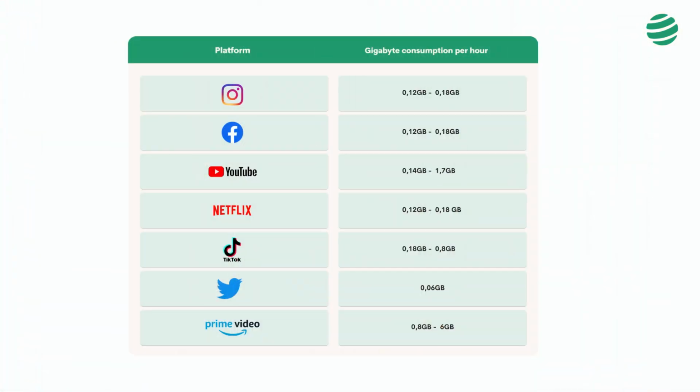We know that it can be difficult to calculate the gigabytes you will need during your trip, so the best option is unlimited data. But here is a table that will help you estimate the gigabytes you will need based on your usual consumption. Do I have the option to get unlimited data in Germany? When we travel, we don't want to run out of data in the middle of our holidays. That's why eSIM cards with unlimited data are the best option.